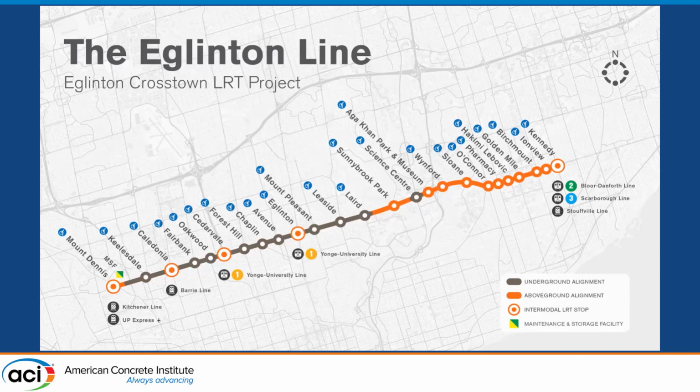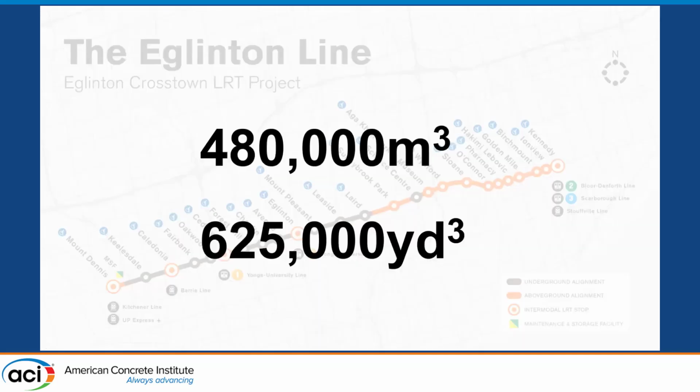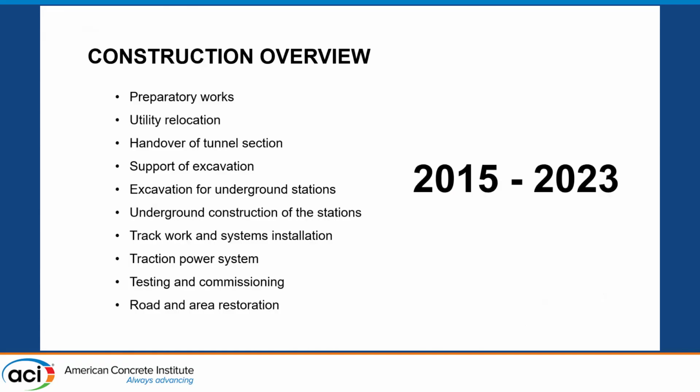So this is a project where I got a lot of exposure to mass concrete, the Eglinton LRT or Crosslinx project in Toronto, Canada. It's a design and construction consortium comprised of Dragados, To show you the scope of the work of this project, it started in 2015, a lot of tunneling involved, and it's to be completed next year.